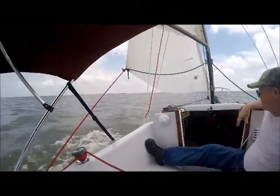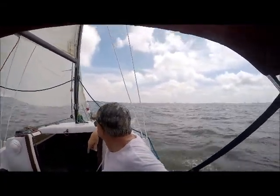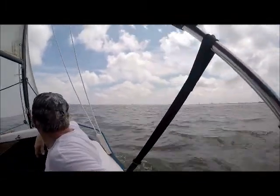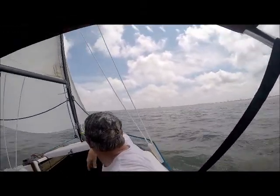But right up there, that is Bolivar Island. That is the pass to the Gulf of Mexico right out there. And then that is Galveston Island. The first landmass is Pelican Island, and behind it is Galveston Island. Basically, those two buildings is the point of Galveston Island.